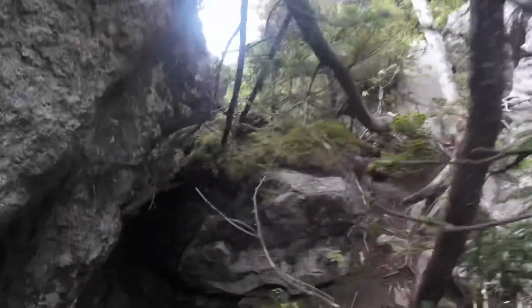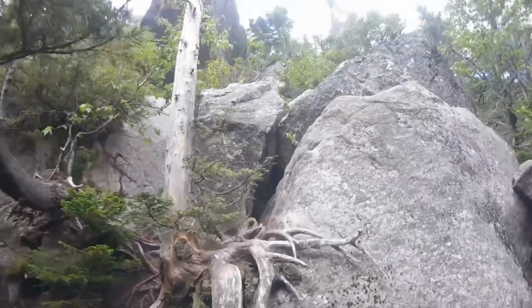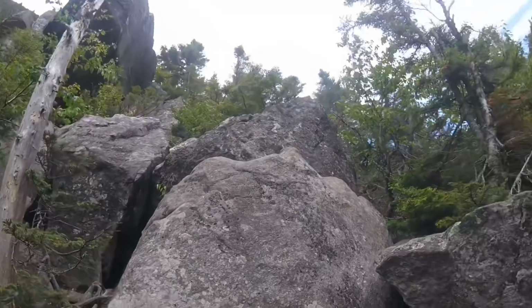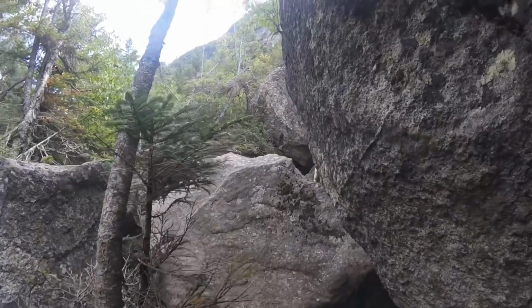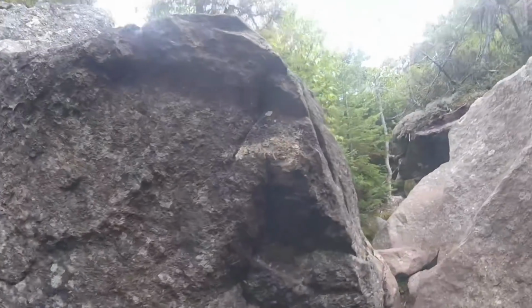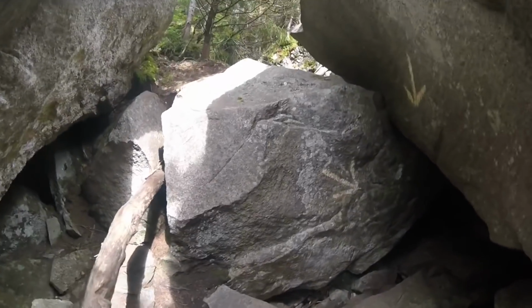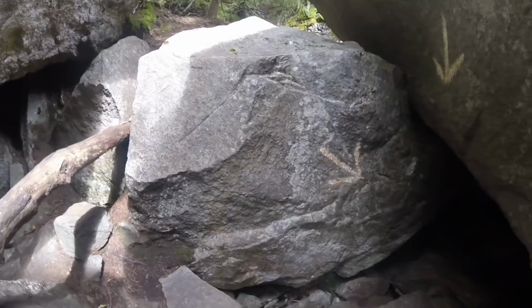Let's see. There's a white blaze over here. I'm not seeing one. I think probably that direction. And that looks a little more tricky, so I'm going to put the camera away for now. Through a cave we go. I just sort of stepped between two rocks and pinched my foot.